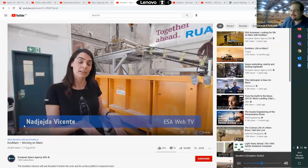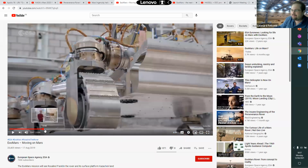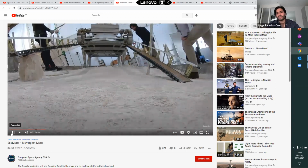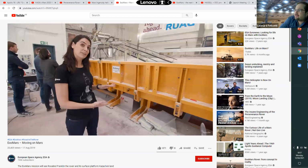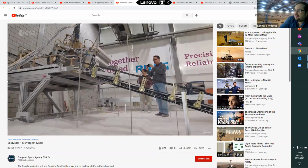Okay, that's bad. I will try to explain what is happening step by step. More or less, what they are trying to do over here is test the way the rover will get out from the base that somehow landed on the surface. There is this kind of platform, and the wheels will adapt to the surface conditions of Mars.